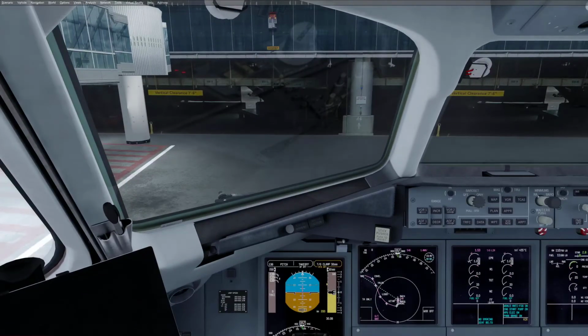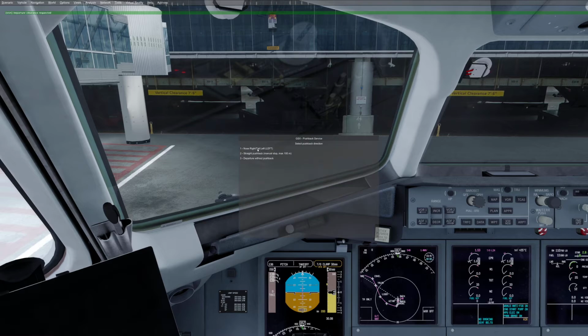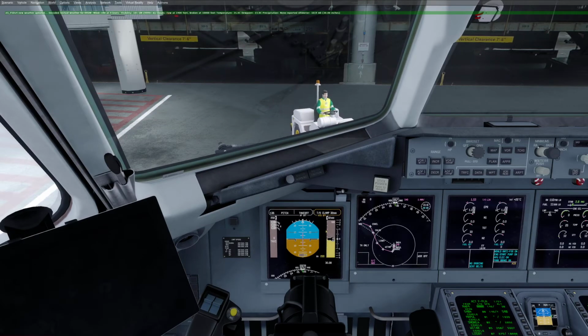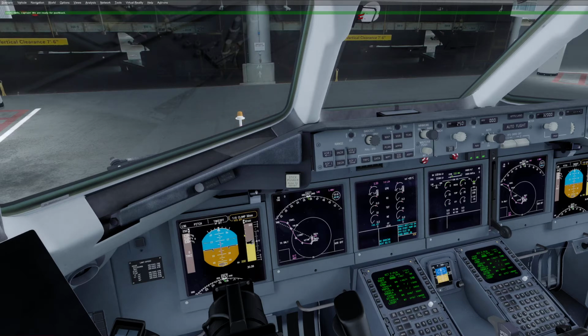Okay, we will soon be pushing back. So we are departing from runway 28. We're facing that way, really. So push back to the right then, I take it. Okay, so here comes the pushback. Hello, Captain. We are ready for pushback.